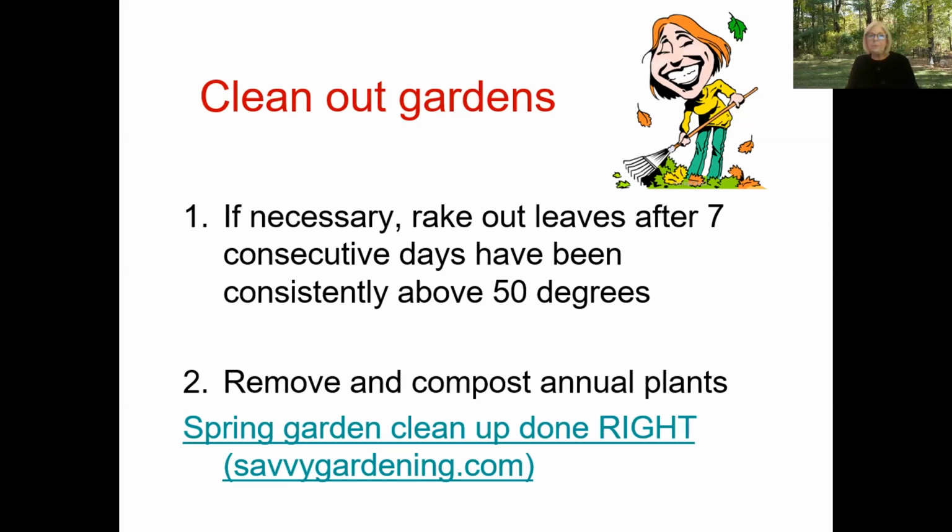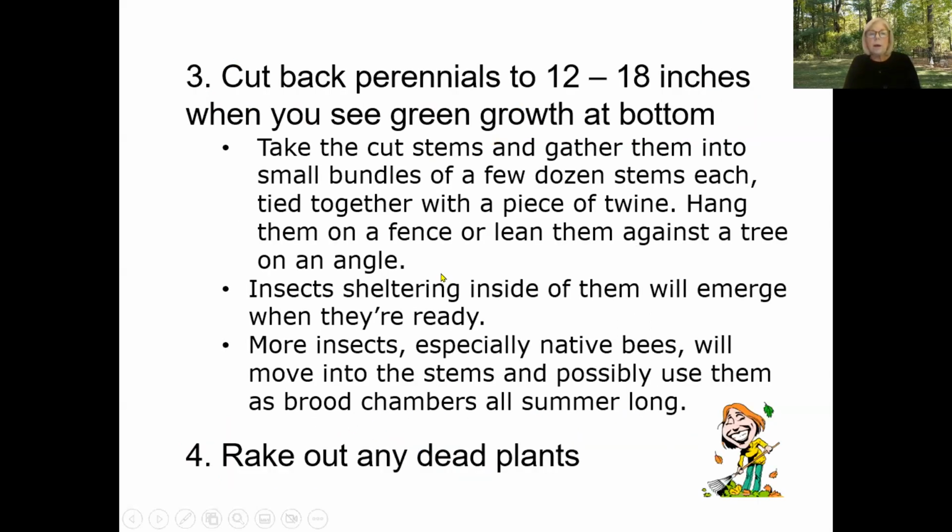But anyway, it's a good idea, and this is for putting the garden to bed in the fall, actually, to leave your leaves on the gardens. And I'll tell you on a slide when to remove them, but you don't always have to remove the leaves. They make good mulch. Remove and compost any annual plants you might have. And there's a link there to spring garden cleanup done right. Cut back your perennials to 12 to 18 inches when you see green growth at the bottom.